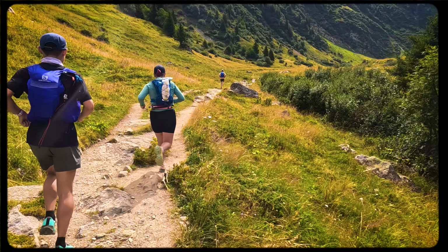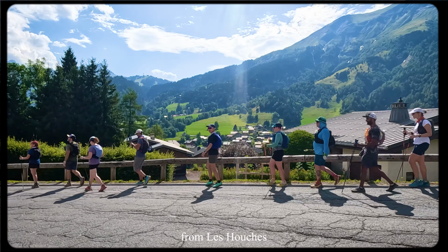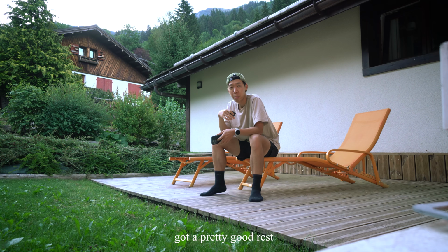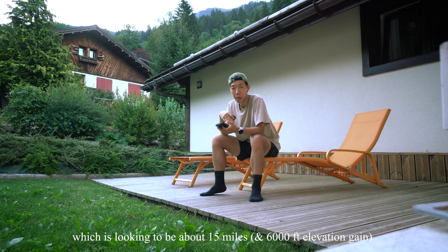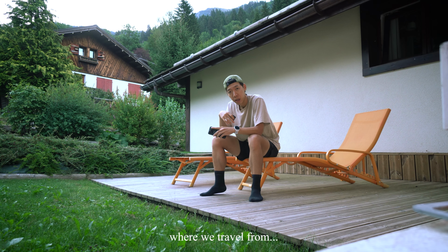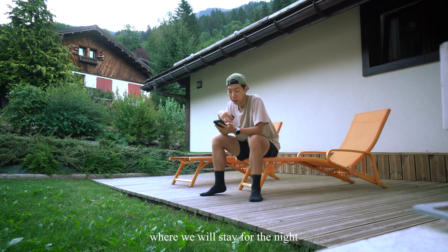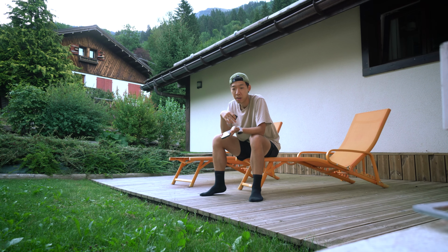After the trek on day one, we arrived at Les Contamines from Les Rouges at this cozy hotel refuge called Nan Barant, and got a pretty good rest in prep for today's run, which is looking to be about 15 miles, where we travel from Les Contamines to Les Chapieux, where we will stay for a night, sharing one big room with others, kind of like a mountain hut style with no electricity or little electricity and no reception. So that will be a nice mix up and a good experience. So looking forward to that, and hopefully my legs are still holding up.